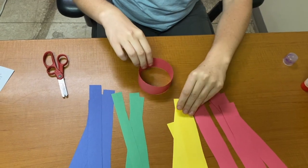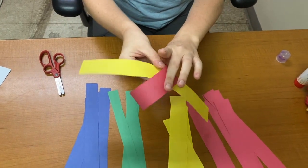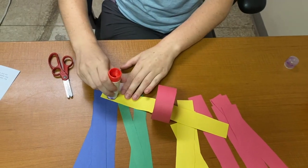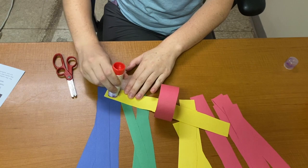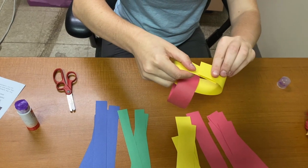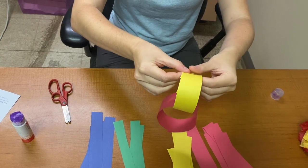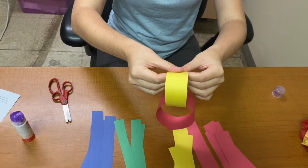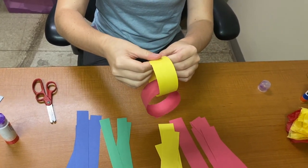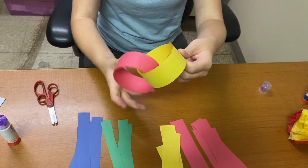Once you have your first ring made, you're gonna pick another color or the same color, doesn't really matter. And you are gonna loop it in between that red loop. And you are gonna do the same thing. You're going to put glue on one end of that new color strip, and then you are gonna create a ring using that color. Fun fact about raptors, they can actually see in the full color spectrum. Some of our black vultures are actually learning colors. So they know red, green, and blue, and they walk to the disc whenever I ask them to go to certain colors.